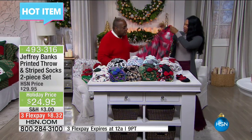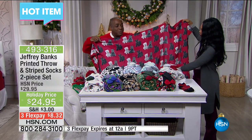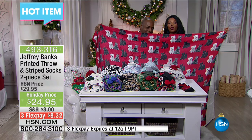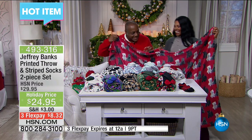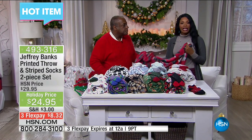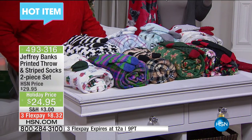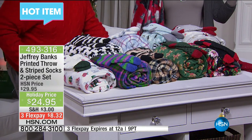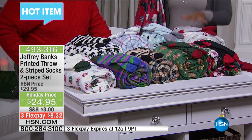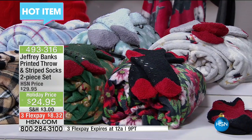We say that this is a throw, but it really is like a small blanket. Look at this. Both of us can get under here, and there's room for one more person. Exactly. So it is one of those gifts that's great if you're buying for yourself, or maybe you're doing a Secret Santa at work and your price point is about $25. You want to get a really good gift, and you're thinking, what can I get that anybody who chooses this gift is going to love? And it's only $24.95.